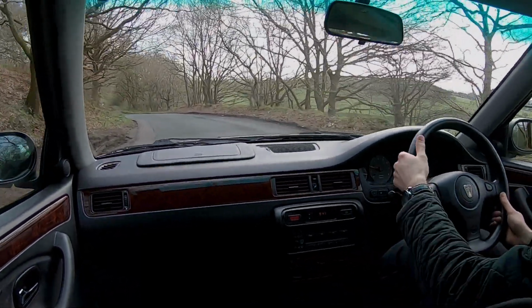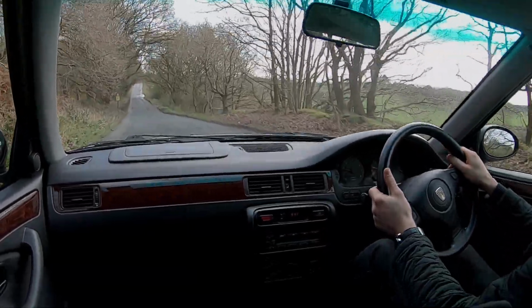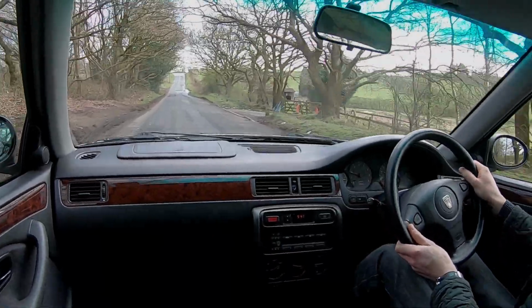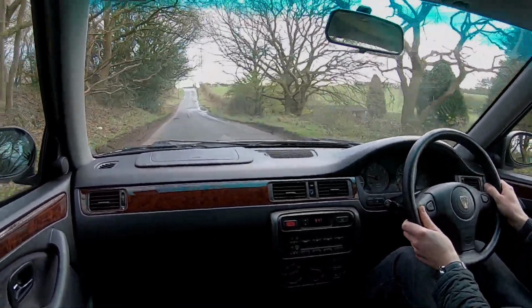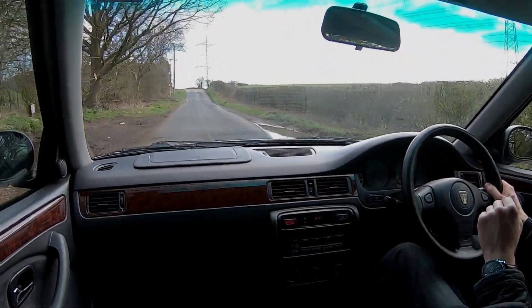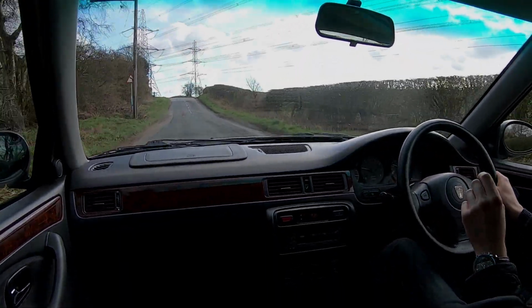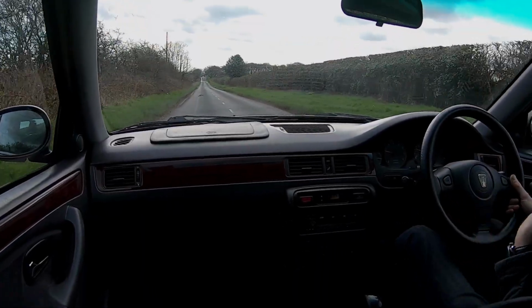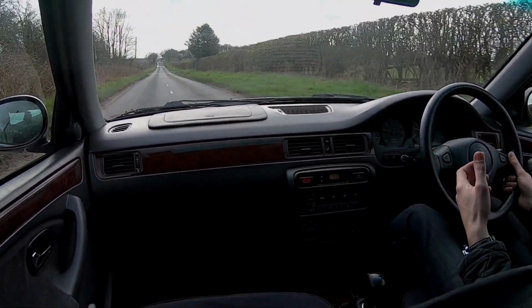But yeah, apart from that, this drive has proven that actually there is very minimal difference between a Mark 1 and Mark 2 in the suspension department. There's just a little bit more floatiness in a Mark 1, and a Mark 2 is a little bit firmer. You can tell that there's a little bit more sporting heritage in the Mark 2.